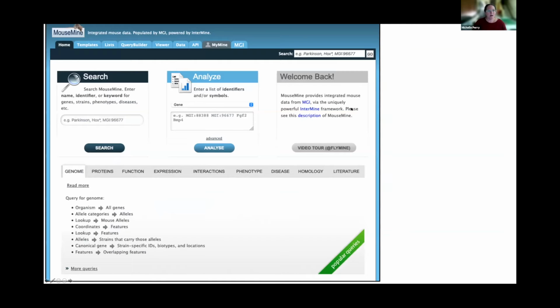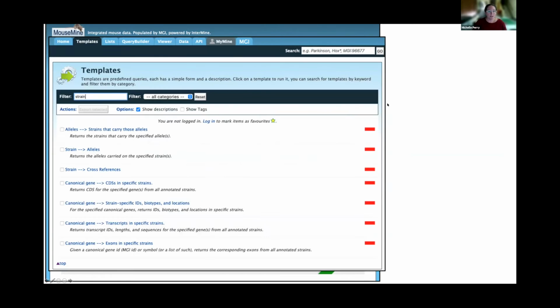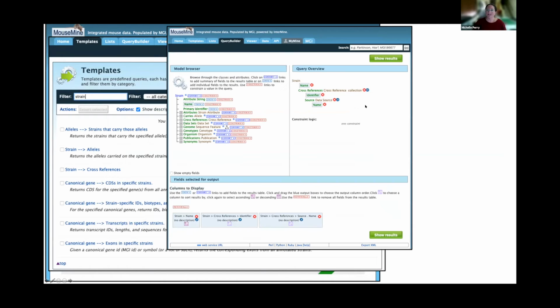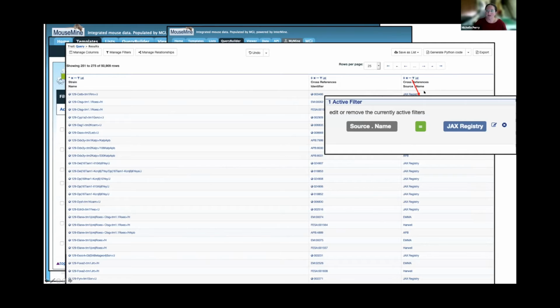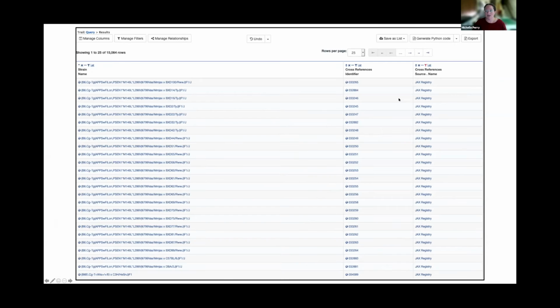The last resource I wanted to talk about was MouseMine. Nice thing about MouseMine is there are a number of queries. You can get queries. You can also design your own queries, all public information at MGI. So I designed a simple query to look for all strains that have repository IDs or external IDs. When you get the result back, you can actually use MouseMine to filter the information to just get the repository that you're interested in.